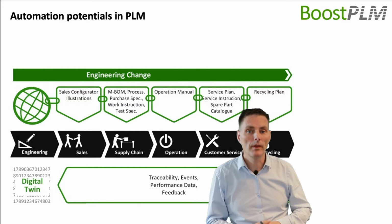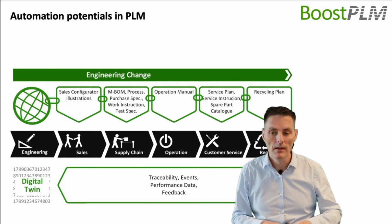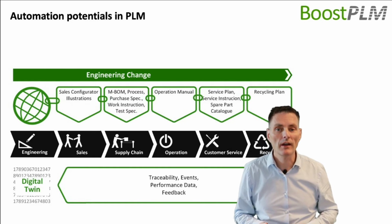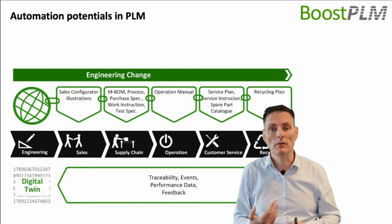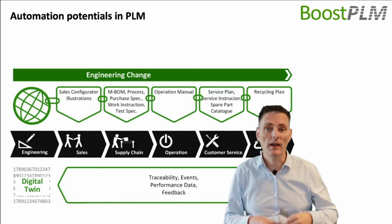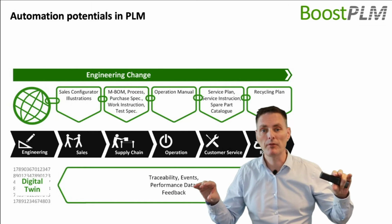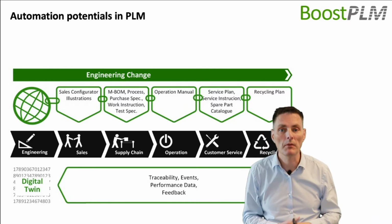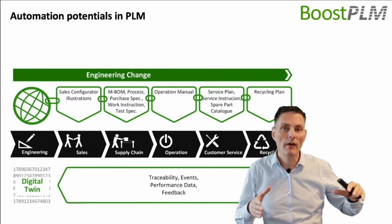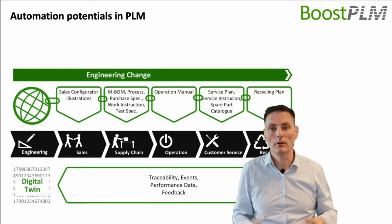So what are the areas where you can do automation and where we have the potential when it comes to PLM? If we look at this small graph, basically in the middle, in the black, we have the product life cycle. So we have a product that starts in product development, then goes through sales, manufacturing, operation, service, and last also the recycling part of it. For all these processes, we have a number of specifications that are published through the engineering change management process coming from the engineering model. And for all the processes, we also have a flow of information going back to the engineering department so they can produce even better products.